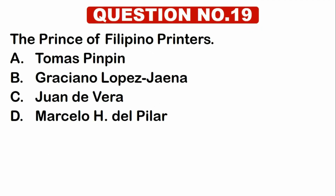Number 19, the Prince of Filipino Printers, A, Tomas Pinpin, B, Graciano Lopez Jaena, C, Juan de Vera, D, Marcelo H. del Pilar. The correct answer is Tomas Pinpin. Also known as the patriarch of Filipino printing, or the father of Filipino printing. He was the first Filipino to print and publish a book.